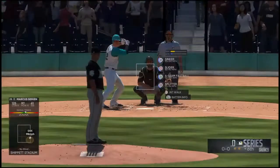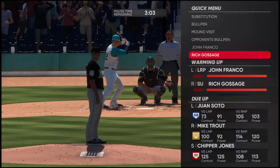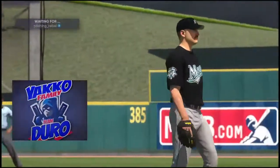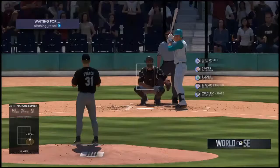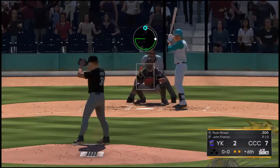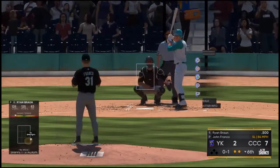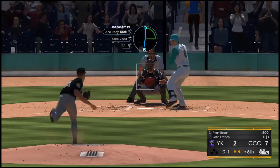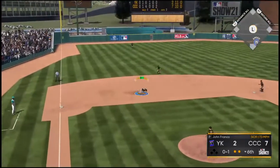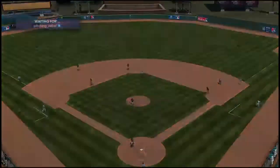Juan Soto will get the call here as he'll hit for the pitcher. John Franco, a little 5'10" southpaw, comes in out of the bullpen to do the pitching. Brian Braun will grab a bat and hit for the pitcher here. And now the first pitch. Now a ball hit pretty well to the left, but this is going to wind up in the seats foul. 0-1, here's the pitch. Left side, a dive, and he knocks it down. But they'll still manage to get the out on the fourth.